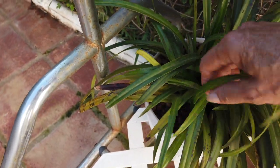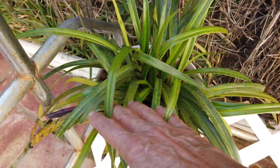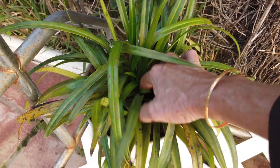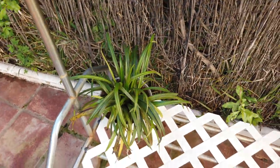She's just holding on. She'll never be one of those really pretty orchids in my climate, but she's holding on, and that's the most important thing. And then we'll see how she progresses. So let me just get that leaf out. There we go. And let's go to the blooming alley.